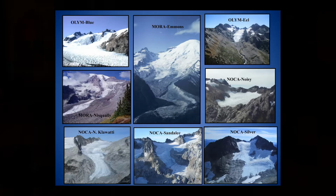And when we go, oh, here they are. There's a panel that shows the 8 that we monitor. So Blue and Eel in the Olympics, Emmons and Nisqually at Mount Rainier, and then Noisy, North Klawatti, Silver, and Sandalee in the North Cascades.